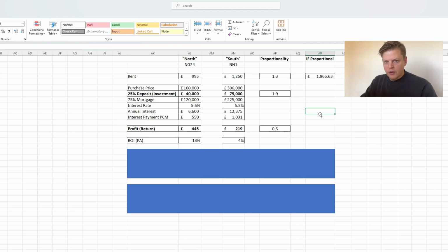So which one would you take? And the interesting thing here is, I'm looking at proportionality now. For the house price, and therefore your investment, you are having to put in, for the more expensive southern property, 1.9 times more money.